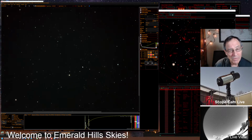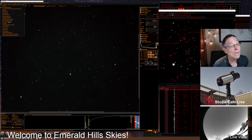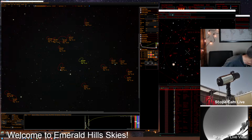Sorry about that. Okay, so that's 3860, right here in the middle. Now let's put deep sky vegetation back on. 3861 here. I see 3862, but I don't see 3861 in the sketch. Do you guys? 3862 is here. I see. So it's flipped, isn't it? 3860.